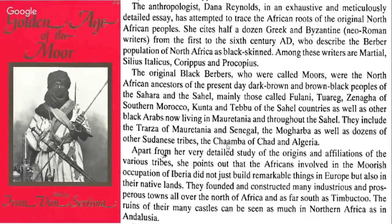Apart from her very detailed studies of the origins and affiliations of the various tribes, she points out that the Africans involved in the Moorish occupation of Iberia did not just build remarkable things in Europe, but also in their native lands. They founded and constructed many industrious and prosperous towns all over the north of Africa and as far south as Timbuktu. Check this out, the ruins of their many castles can be seen as much in northern Africa as in Andalusia. Now, I didn't write this. You got to go to Ivan Van Sertima, Dr. Ivan Van Sertima.